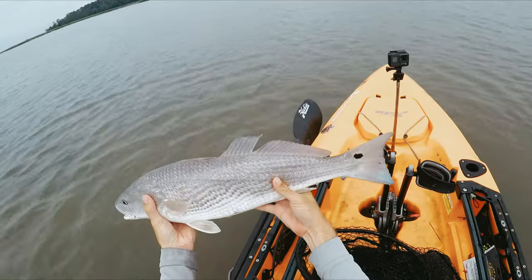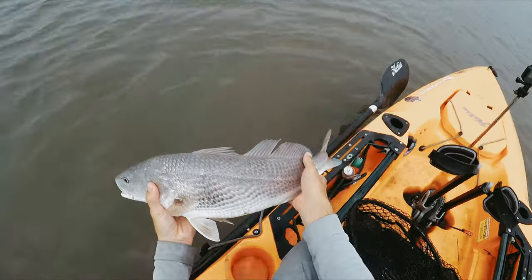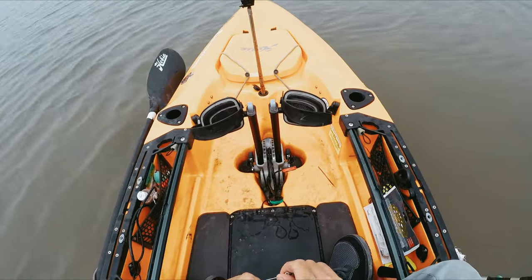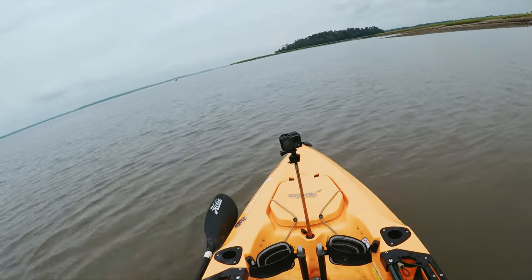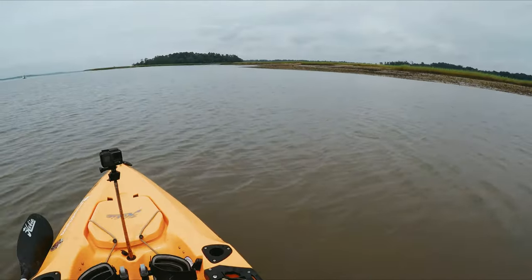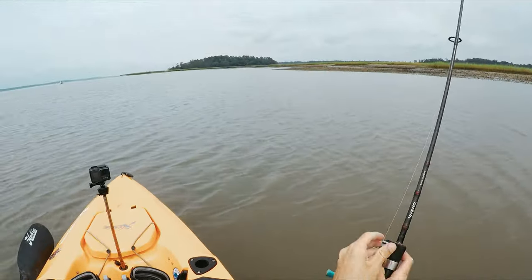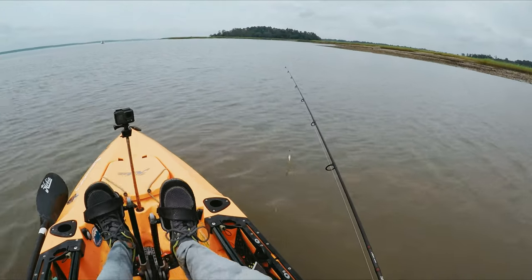Got him. It's probably a perfect 23 inch keeper, but we're letting go. Put another mud minnow on, but there's a dolphin up here coming right where my fish are. Even if he doesn't come up here, he's probably already scaring them. So this might be the end of our fun day of fishing.